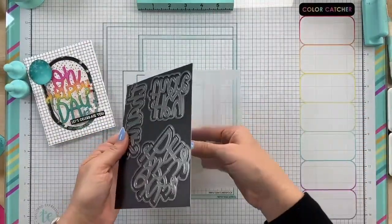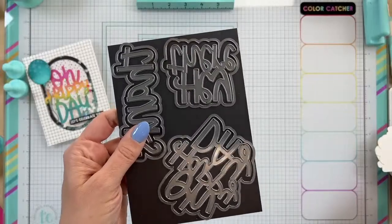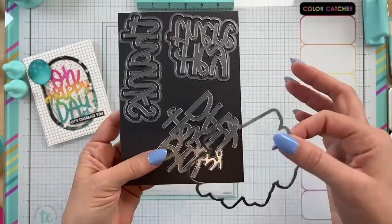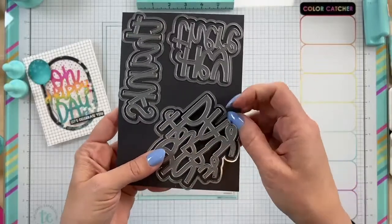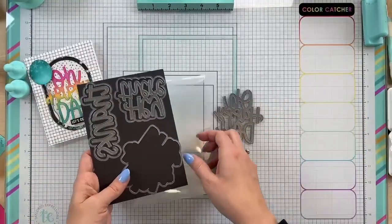Refresh my skills, please. All right, so these are our 3 new Mega Messages dies that just released last week. They have a backer, and it comes as a separate piece from the actual words. So that kind of increases your usability with those 2 items. This one says, Oh Happy Day. That's the one we'll be using today. But we also have Hey There and Thanks.